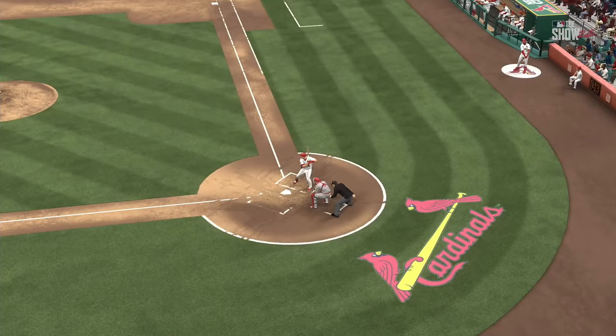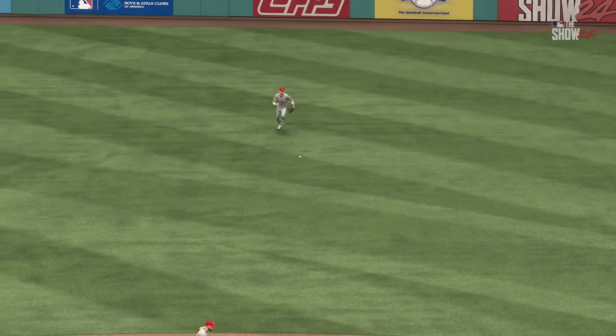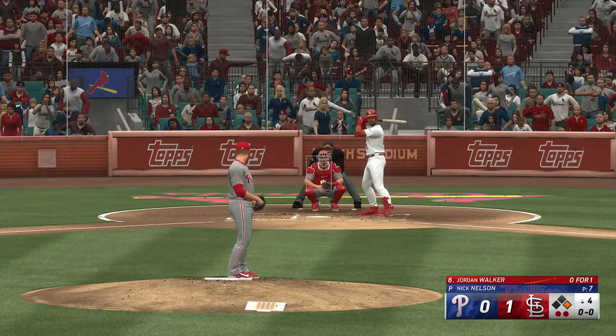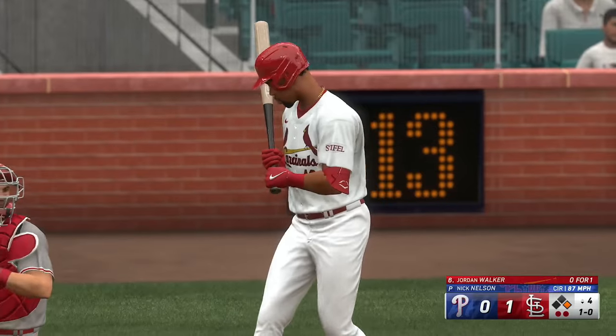Pretty tough for the infielders to do anything with that one. He pulled it hard into the outfield, and even when you keep it on the ground, it feels great when you hit a missile like that. And up next for St. Louis, Jordan Walker. Ball one there.